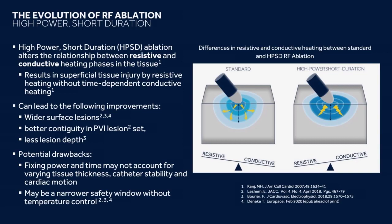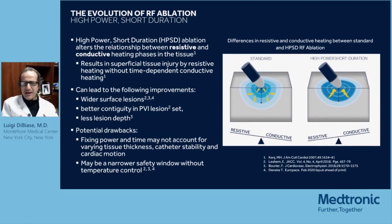And here, many more parameters will be included, because are you doing this with the deflectable sheet or non-deflectable sheet? Are you doing this for 30 seconds, 15 seconds, 10 seconds? So a lot of information is necessary here to detect your best high power short duration. But again, what we're missing is reliable tissue temperature measurements.